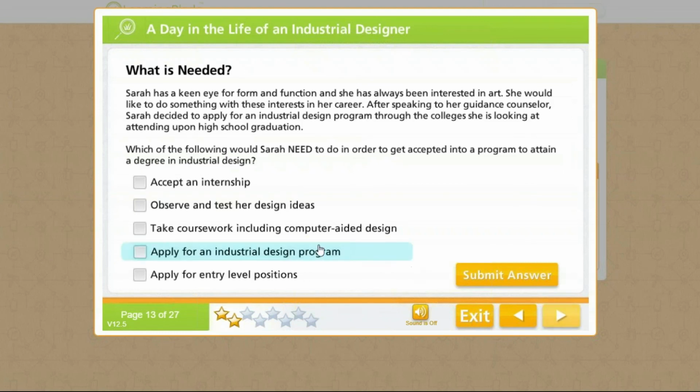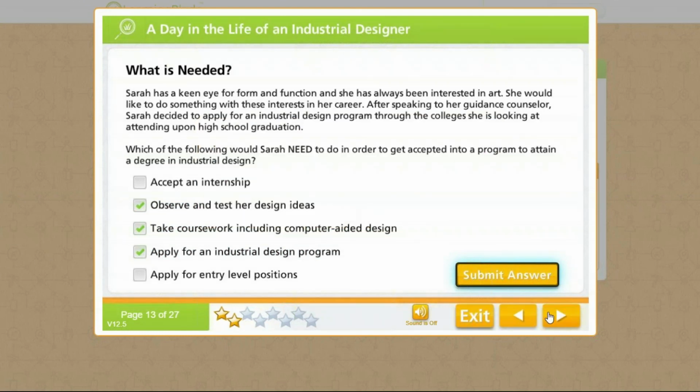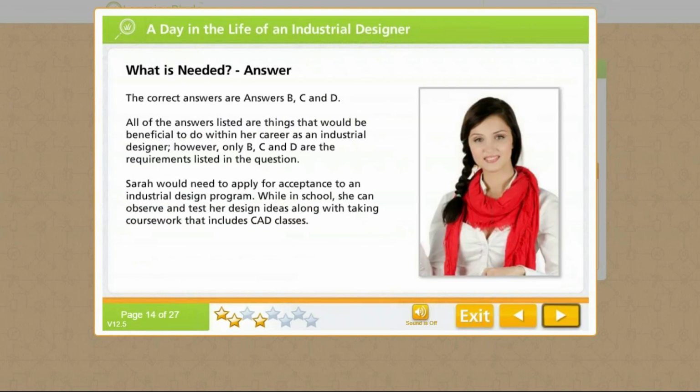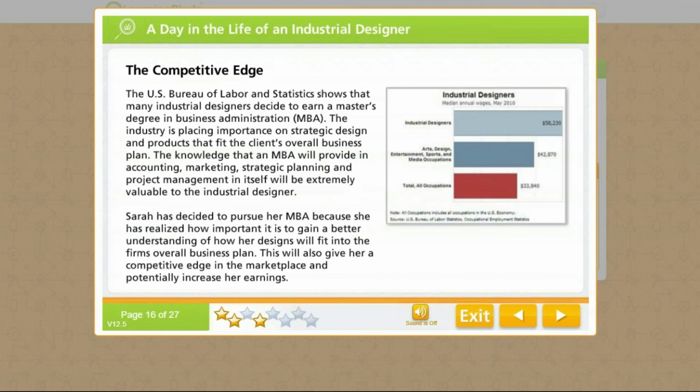So all of that just to say, don't get too hung up on it if your students are saying, oh, this is so hard. Just reassure them that getting it right or wrong really isn't the point. The point is, are they learning more about what an industrial designer is or what an industrial designer does?